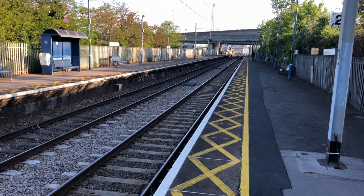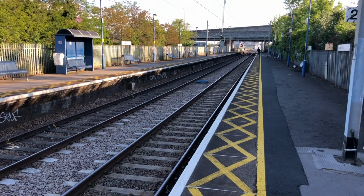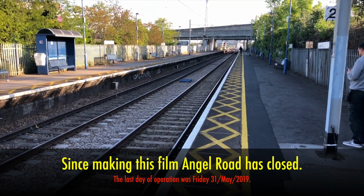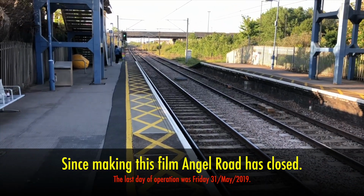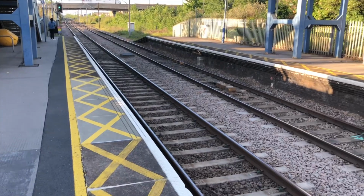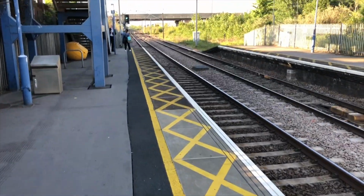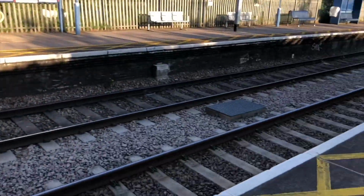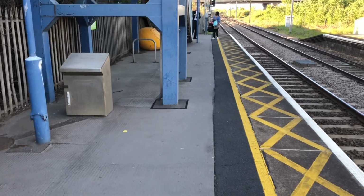Tube station in the London area, and it's closing in the next few weeks when its replacement further down opens. So this is looking north, looking south just a month ago. The footbridge is not step-free, of course, so it makes it a yellow triangle station. There's step-free access to this side, not the other side. So yeah, anyway, Angel Road, tick.